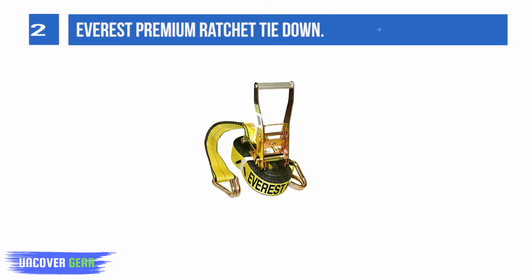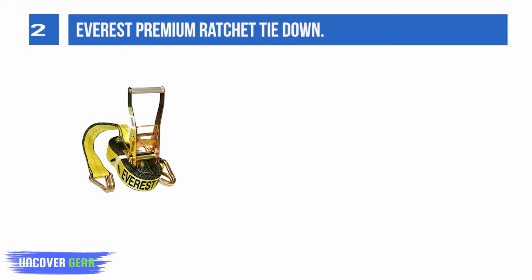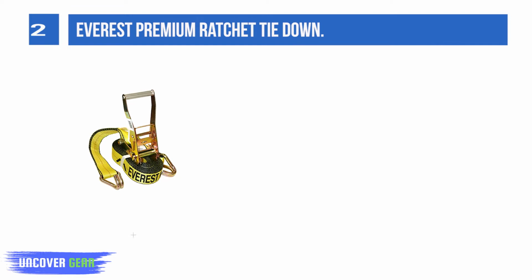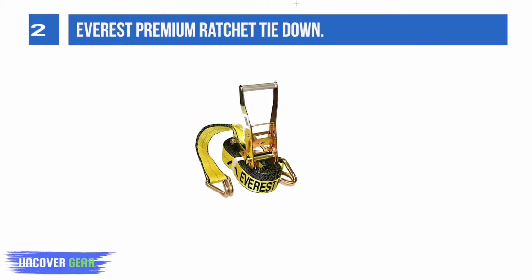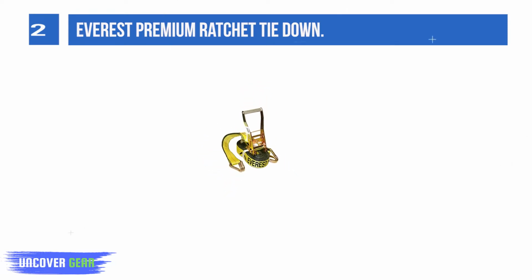List number 2. EVEREST Premium Ratchet Tie-Down. Thousands of satisfied customers trust EVEREST for their cargo control needs. Great for all your heavy-duty needs. Premium material to keep straps from breaking. EVEREST is a nationally recognized brand in the cargo control industry. Heavy-duty D-J hook. Weather-resistant. Designed for heavy-duty commercial use. Heavy-duty aluminum handle.